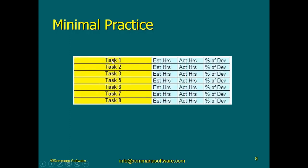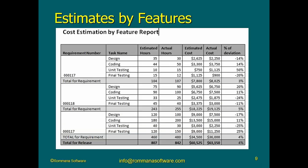features. This is just the total. This is the whole task of test design. This is the whole task of test execution, regardless of which requirement or which user story. This one now is doing it per requirement, such that for one requirement, here are your estimates. For the other requirement, here are your estimates, and so on. And at the end, here is the total for all the features included in a release or in an iteration or a sprint.